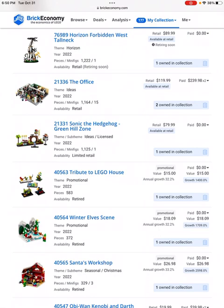And next up, we have the Tribute to the Lego House. So this was a promotional set, and Brick Economy says that it's worth about $15, so it's pretty good. I'll hopefully be able to sell it for about that and make $15 worth of profit off of a set that I was able to get for free as a gift with purchase.